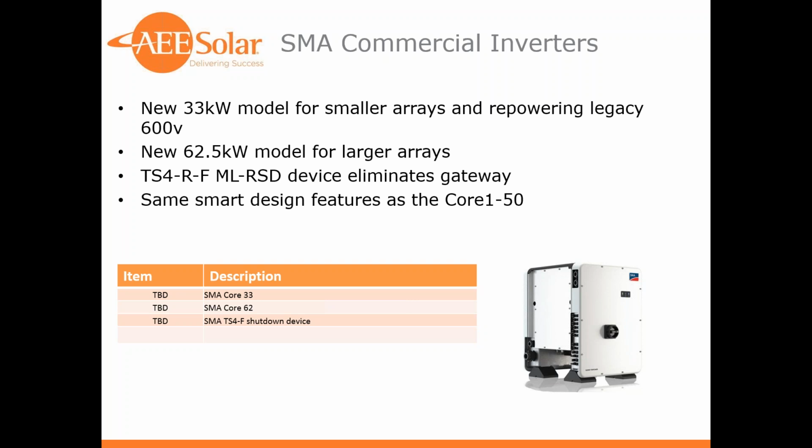So you see all the benefits of the core units in terms of 6 MPPT channels, 12 string inputs, lots of flexibility, really high efficiency, and you can do that in a repower application. The 62 kW model for larger arrays, this is really taking all of the promise of the core 150 kW unit that we've had for a year and change now, and just trying to squeeze a little bit more out of it.